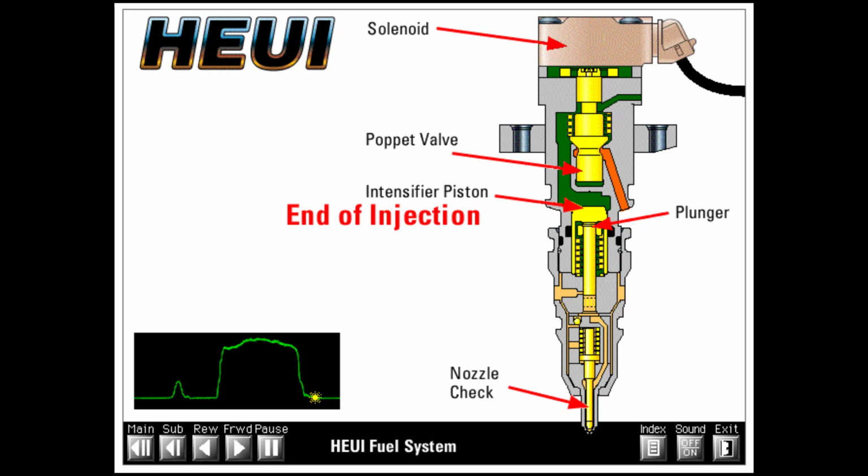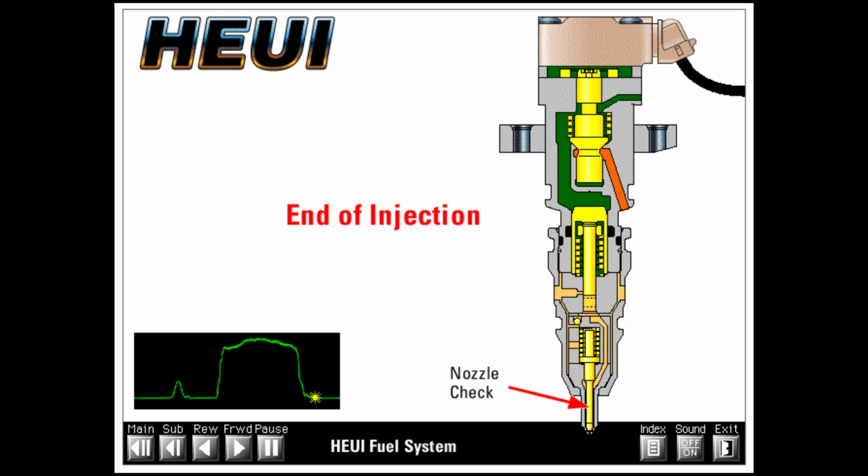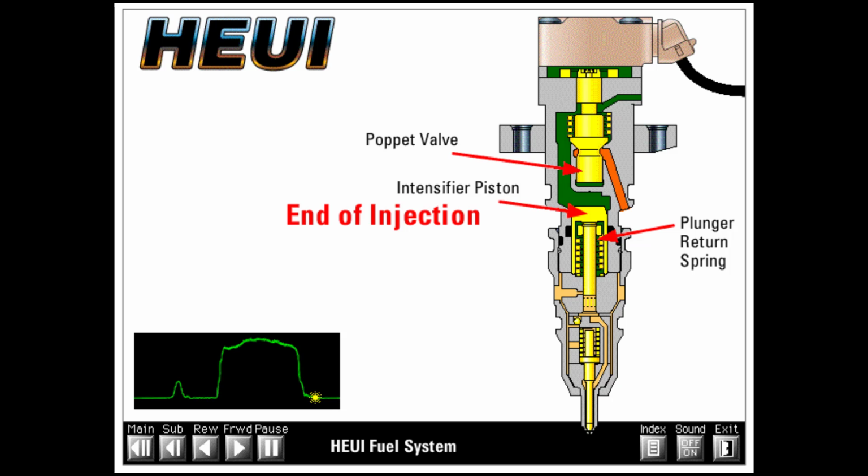Exhaust oil on top of the intensifier piston can now flow to the sump through the open upper poppet seat, through the adapter, and out the adapter vent hole to the rocker arm area under the valve cover. When the nozzle check closes, injection stops and the fill cycle starts. The area above the intensifier piston cavity is open to atmospheric pressure through the upper seat of the poppet valve. The plunger return spring pushes upward on the plunger and intensifier piston, forcing oil around the upper seat of the poppet and out of the adapter vent hole.